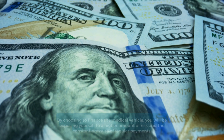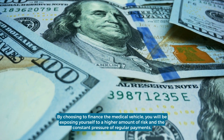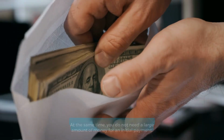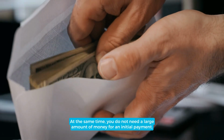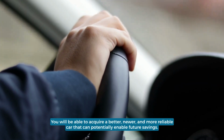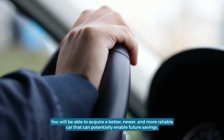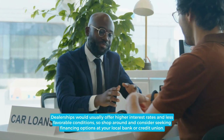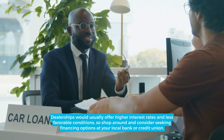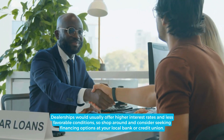By choosing to finance the medical vehicle, you will be exposing yourself to a higher amount of risk and the constant pressure of regular payments. At the same time, you do not need a large amount of money for an initial payment. You'll be able to acquire a better, newer, and more reliable car that can potentially enable future savings. Dealerships would usually offer higher interest rates and less favorable conditions, so shop around and consider seeking financing options at your local bank or credit union.